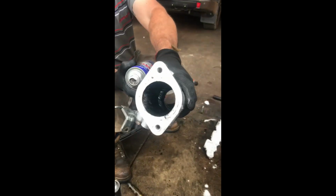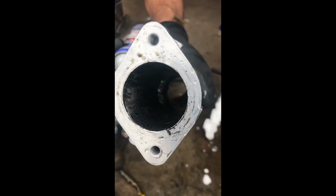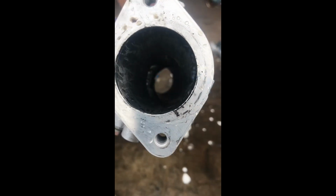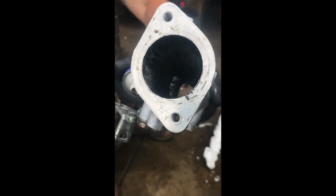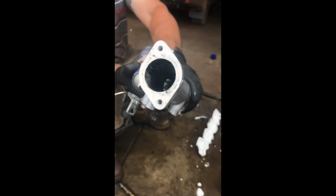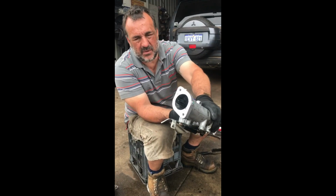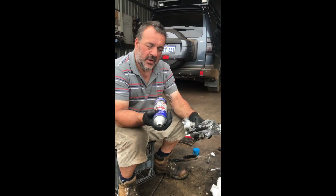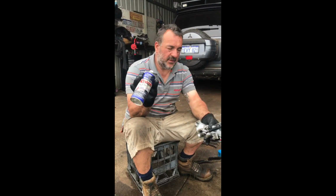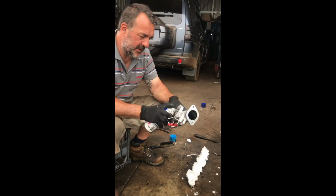This is a Glitz comparison, so we use the Glitz on this one. No soaking, so pretty much threw it on and wiped it off. You can see it really hasn't eaten in. Once again, we've got all the build up off, so that's really sort of staining, but we want to get it spotless. So we're going to use the Sally's and we're going to let it soak.